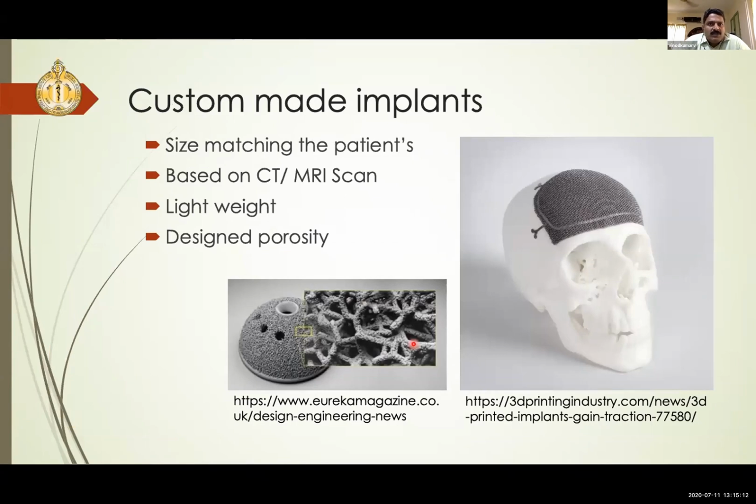Then we can also have custom-made implants. We in our institute have not gone into it, but I just wanted to show. We can even have designed porosity, as Dr. Dilip already mentioned. We can have various porosities in different parts of the implant, so that you get better osseointegration.